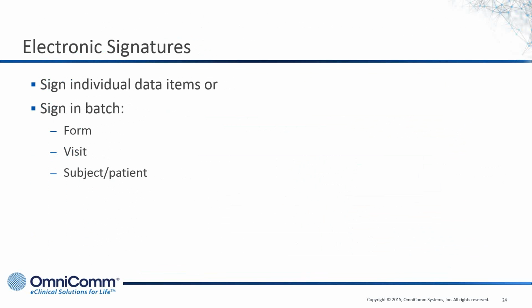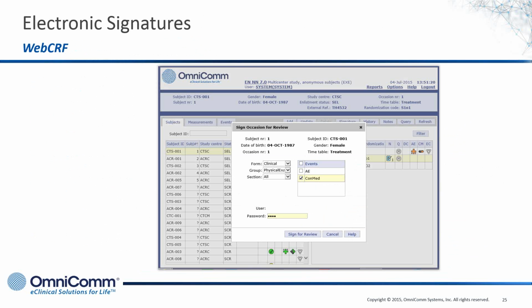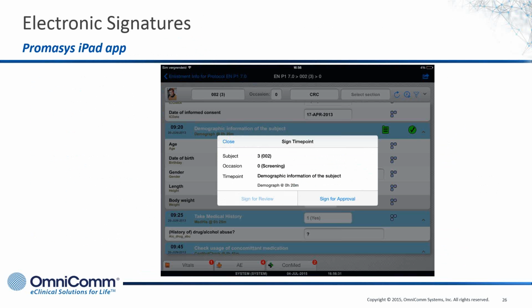Data items can be signed individually or in batch on the form level, the visit level, or the patient level, which is the highest level for signing in batch. And signing can be done, of course, in each of the interfaces, including the WebCRF and the Promasys iPad app.